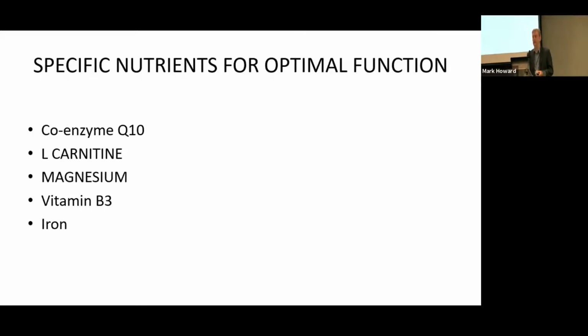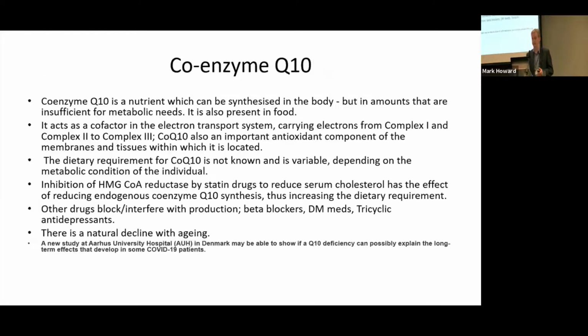Carnitine, as many of you probably know, comes in two forms. You can have just standard L-carnitine, or you can have acetyl-carnitine. Generally, the standard L-carnitine is fine, but if you actually want to provide improved cognitive function, then you probably use acetyl-carnitine, because there's good evidence to suggest it actually crosses the blood-brain barrier.